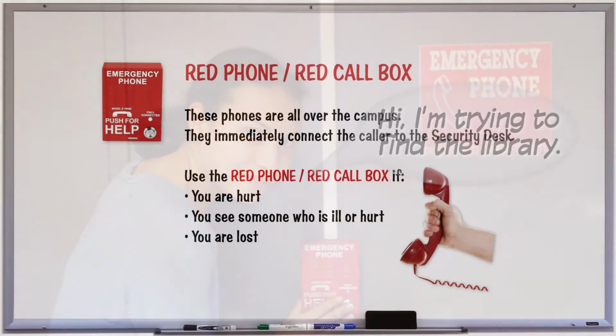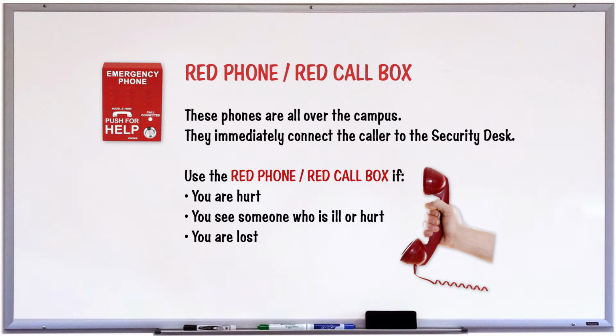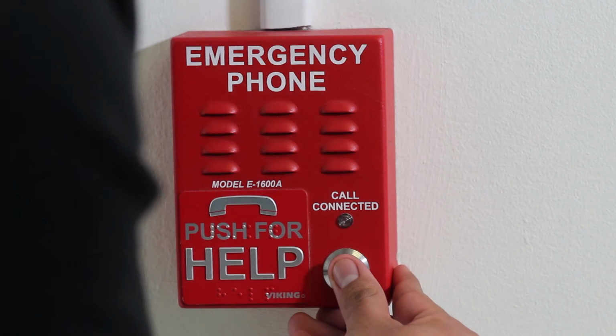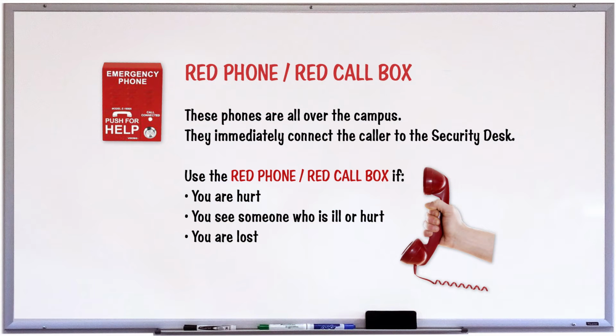Please do not be embarrassed. The upper floors can be confusing even to some professors. So if you find that you're a little disoriented and you don't know where you are, just look for a red call box, push the button, and FIT security will tell you where you are and where you need to go. We will also be contacted to make sure you find your way, or we'll find you, whatever the case may be.